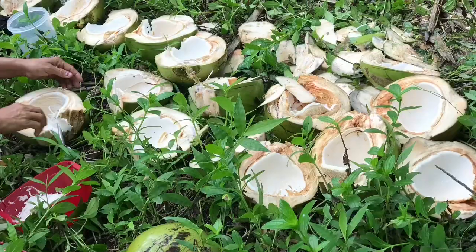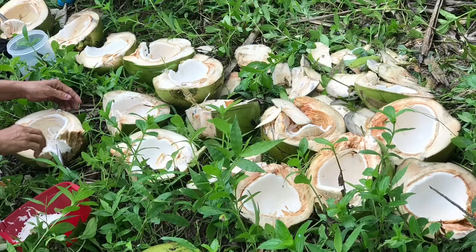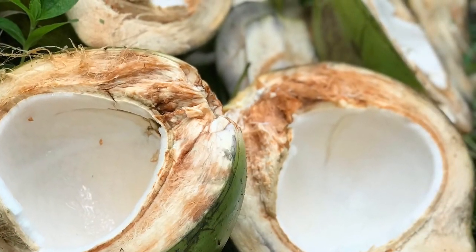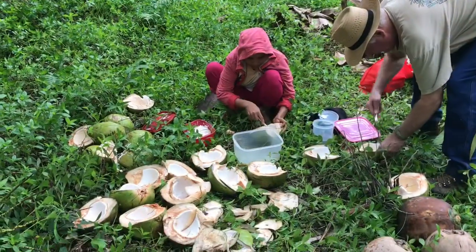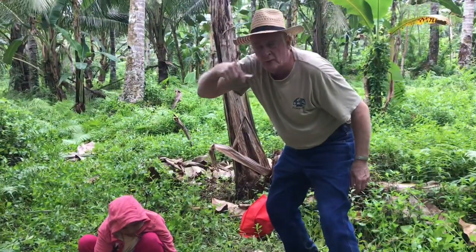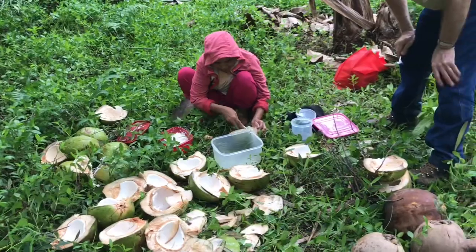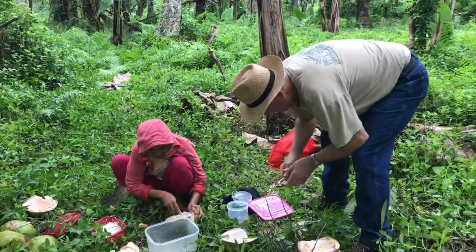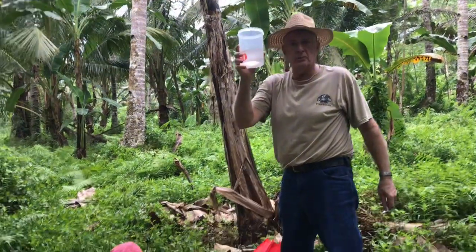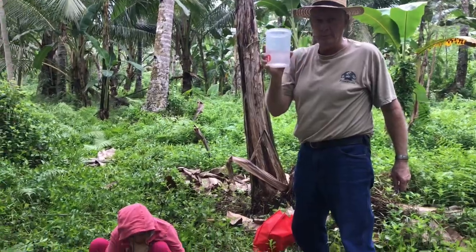Wow, that is... There's the white guy eating boko. Fresh boko. Very good. And drinking the juice of the coconut. Show me how to drink it. You should drink it in that boko, not in that Tupperware. Very good.